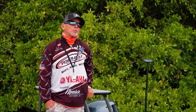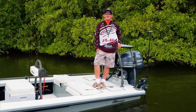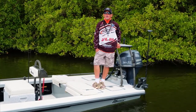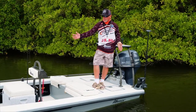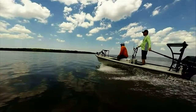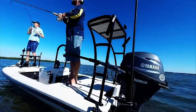Today's Power Pole tip, we're talking about the Power Pole Micro. After being introduced a few years ago, the Power Pole Micro has taken off and has become popular on small skiffs like my Maverick Micro here and boats up to 1,500 pounds, also canoes, John boats, kayaks, and now more popular than ever on paddleboards.